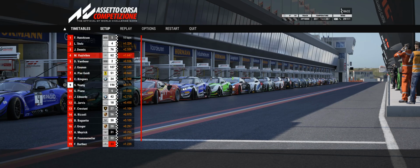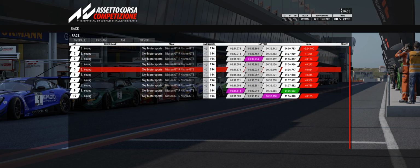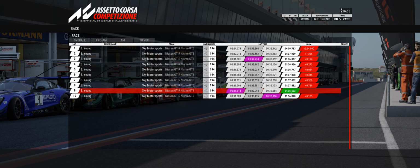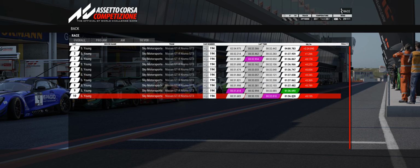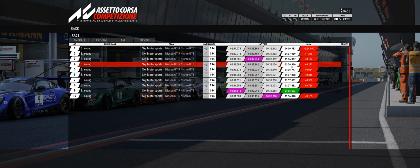Let's go back to here. Timetables. No outs. And my fastest was a 136.69. Even the last lap was a 36.82. So, real happy with that. That's, I mean, a lot of 36s.